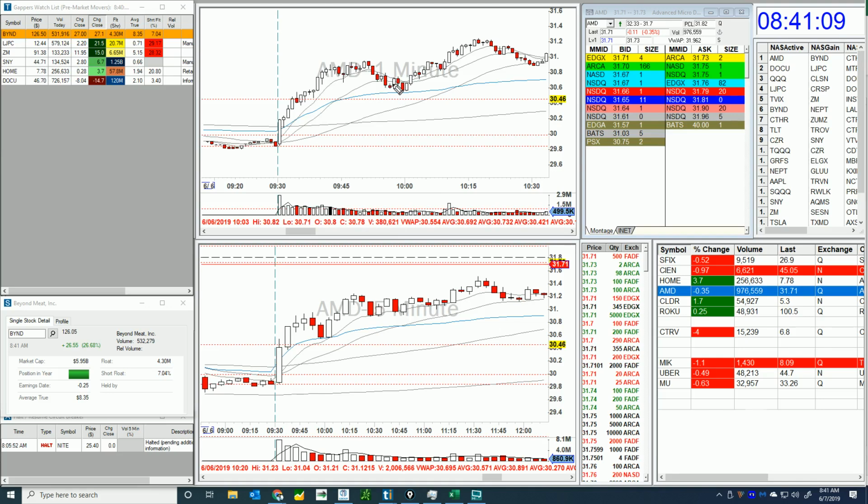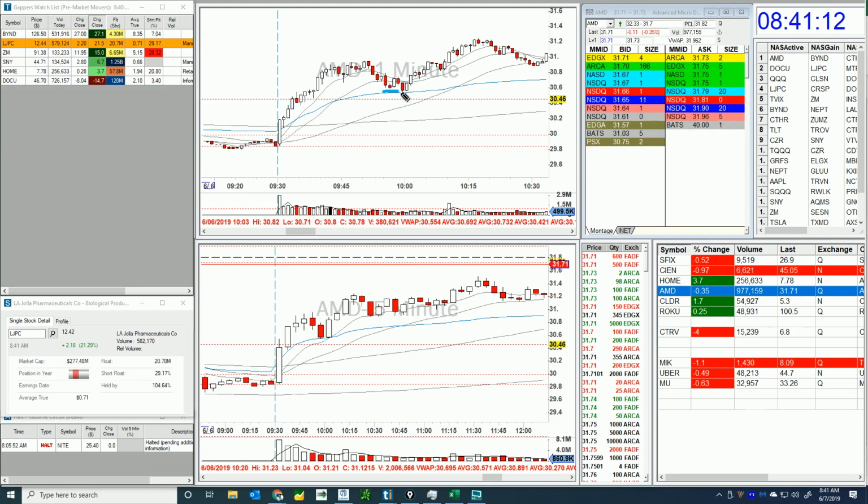As you can see here, it kind of hesitates. You can see it's losing momentum, and then here on the way up it goes above the moving averages. So, another great trade if you missed the first one.